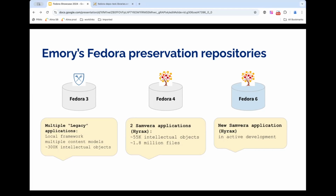And what we'll be talking about today really has to do with us trying to work toward Fedora 6. So we're building a brand new Samvera application using Hyrax, which is in active development right now.